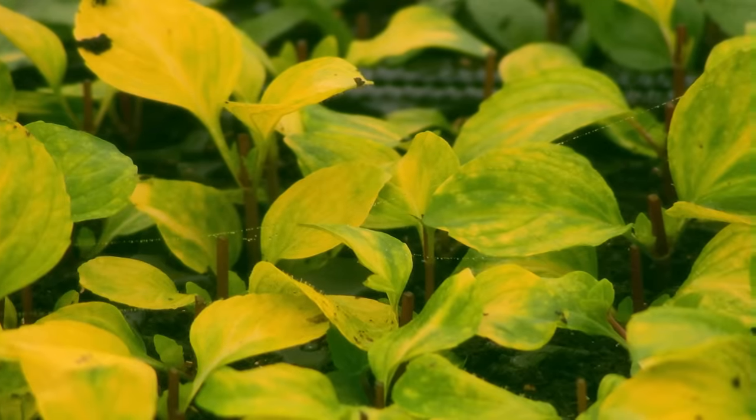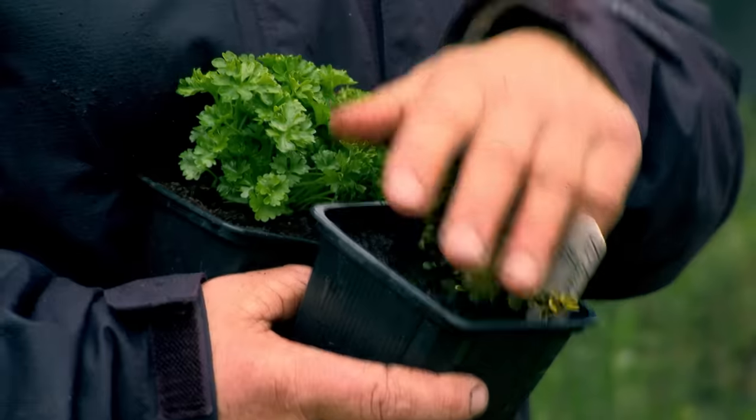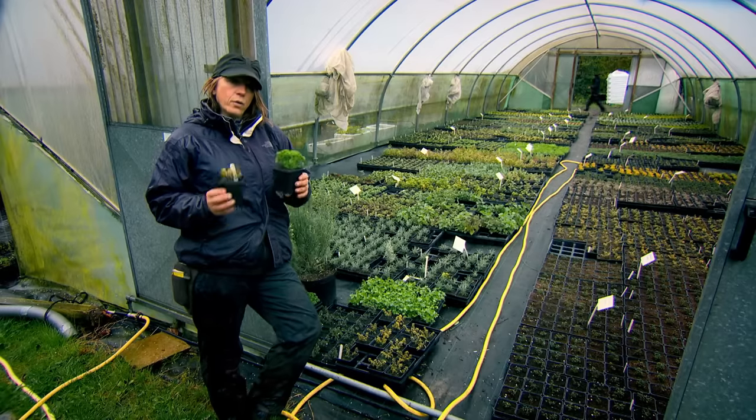When you're out looking for herbs, make sure they look nice and healthy, no blemishes, stems look strong. They should just spring back. So nice springy sort of herbs. Smell, obviously, is quite important.